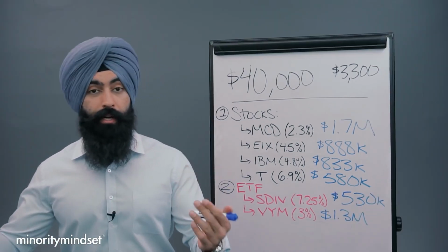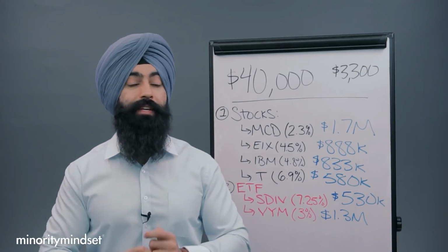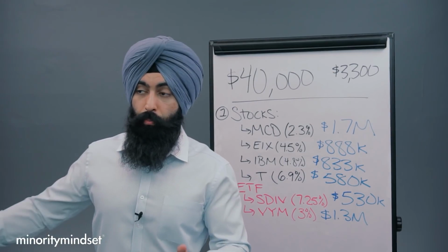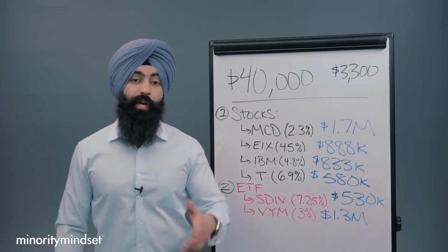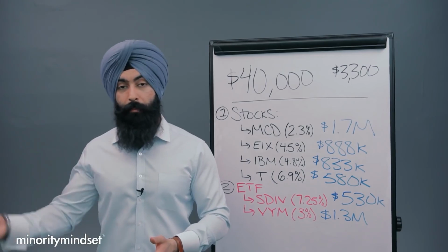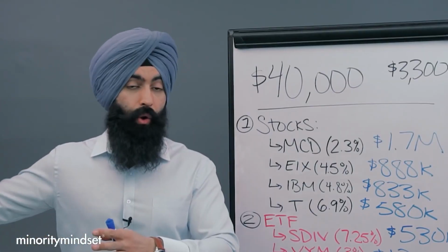REITs make money through rent, and they have to pay 90% of the profits back to you through dividends. So REITs pay out a whole lot higher dividends, because the whole point is to get this income through rent and then pay it out to you. The advantage of investing in REITs is you don't have to deal with the headache of trying to find the right properties, dealing with contractors, tenants, and property managers. You're just investing your money into the company that manages and owns the real estate.